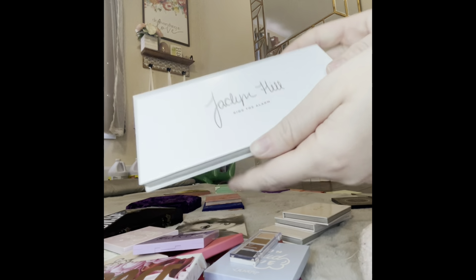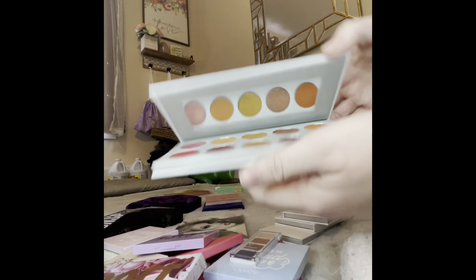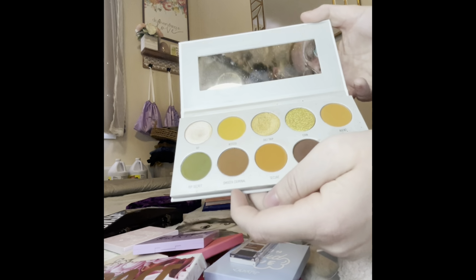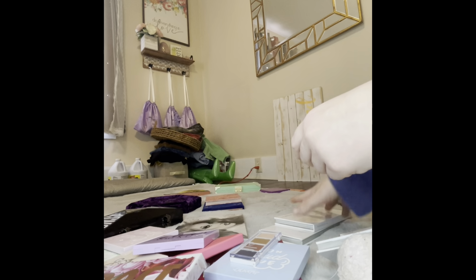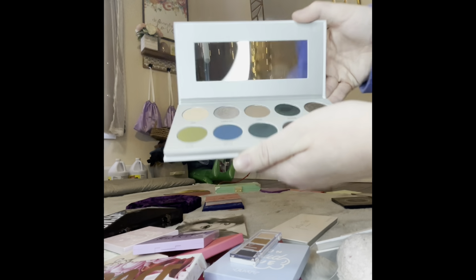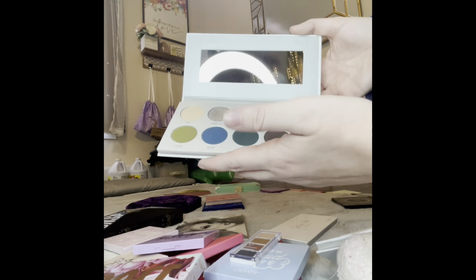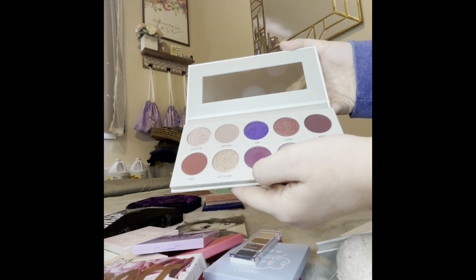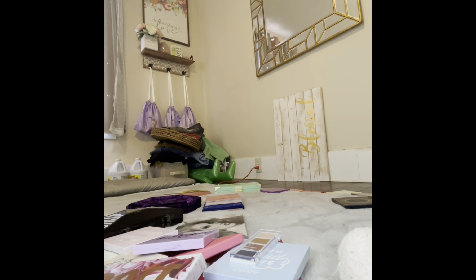I have the Jaclyn Hill Vault Collection palettes, and I'm going to absolutely hold on to these. I really love all of these. So I think this one's probably my favorite, the Armed and Gorgeous palette. This is just one of my go-to fall palettes. Dark Magic, I do get some use out of. I really love the green tones in here, so I'm definitely just gonna hold on to all of these. And Blinged Boss, I love purple, so. And I love Jaclyn Hill.